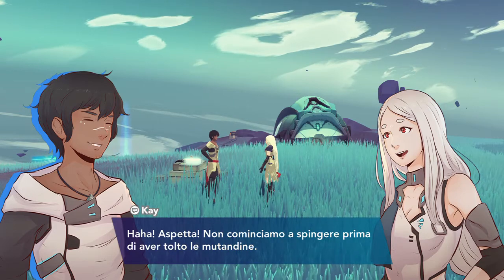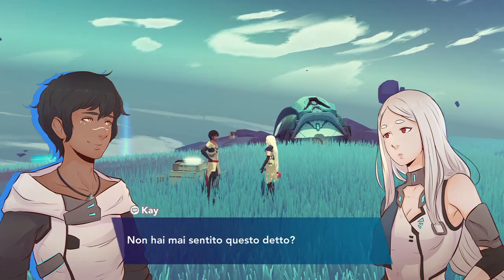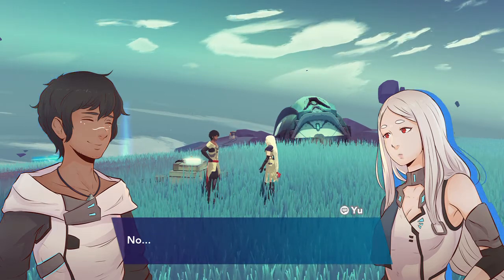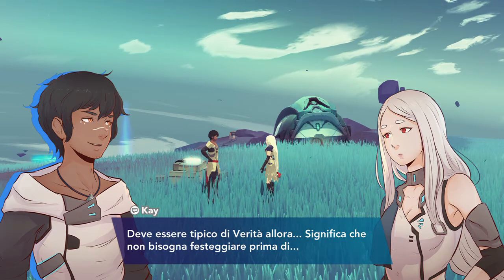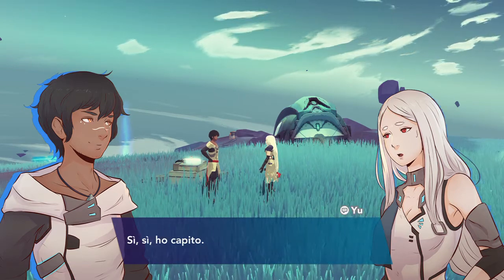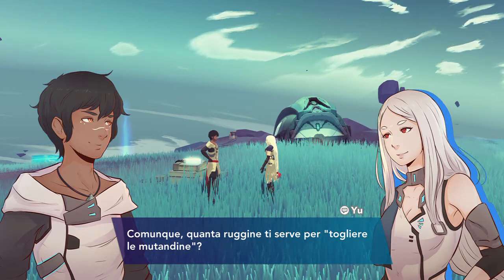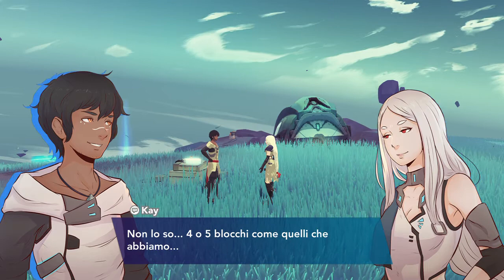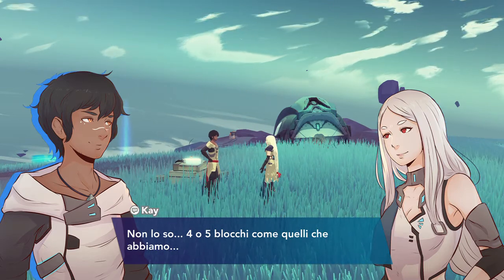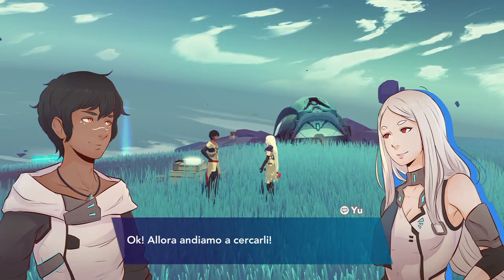Hold on, let's not start pushing before the panties are pulled down. Excuse me? You've never heard of that saying? No. Must be a truth thing then. That means let's not celebrate before we... Yeah. I got it. Anyway, how much rust do you need in order to... pull the panties down? I don't know. 4 or 5 blocks like those we already got? Okay, so let's try and find that.